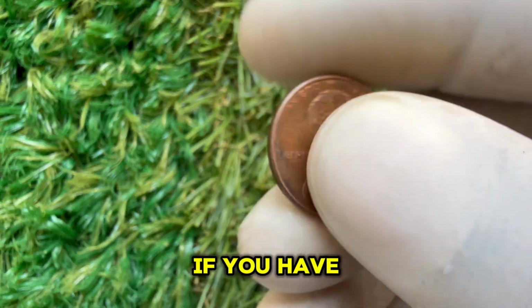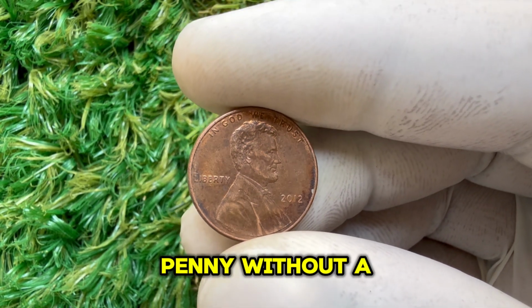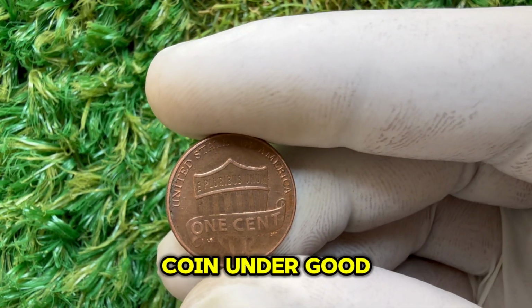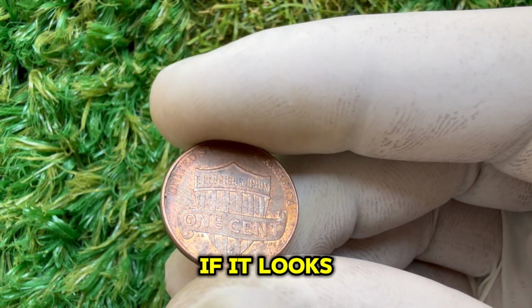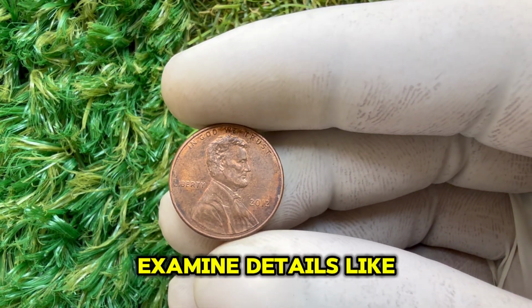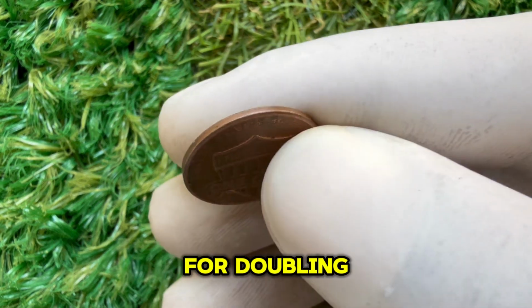How to check if you have a valuable 2012 penny. If you have a 2012 Lincoln penny without a mint mark, follow these steps to determine its value. Check the condition. Look at your coin under good lighting and check for any scratches, dings, or discoloration. If it looks brand new with no wear, you might have a high-grade coin.